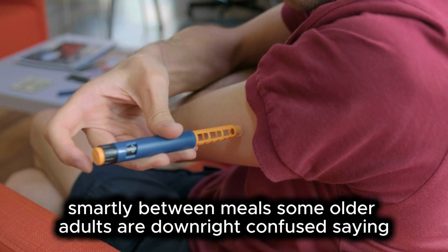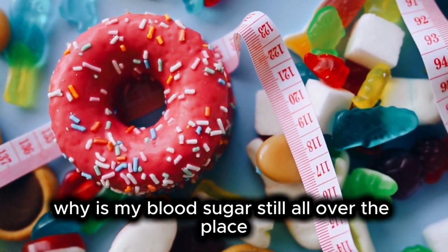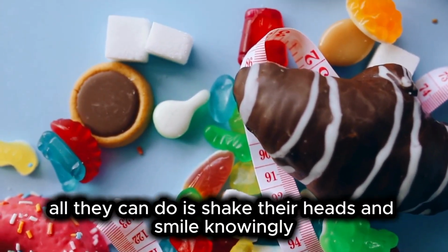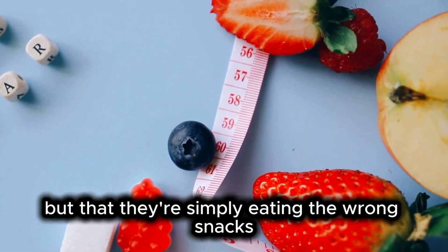Some older adults are downright confused, saying, "I don't need any snacks at all. Why is my blood sugar still all over the place?" When doctors hear this, all they can do is shake their heads and smile knowingly. The truth isn't that snacks are off limits, but that they're simply eating the wrong snacks.